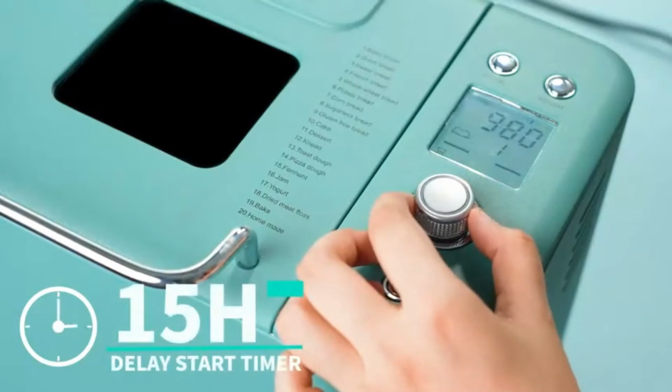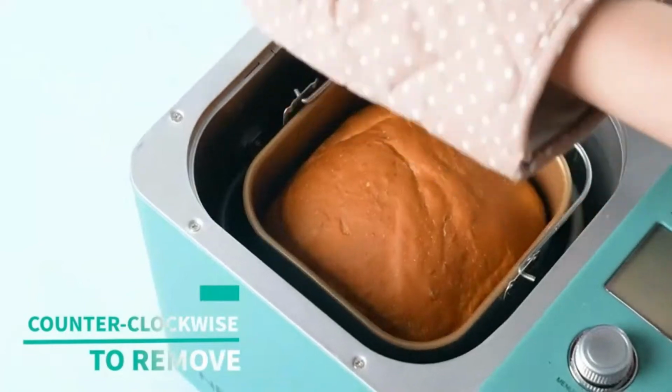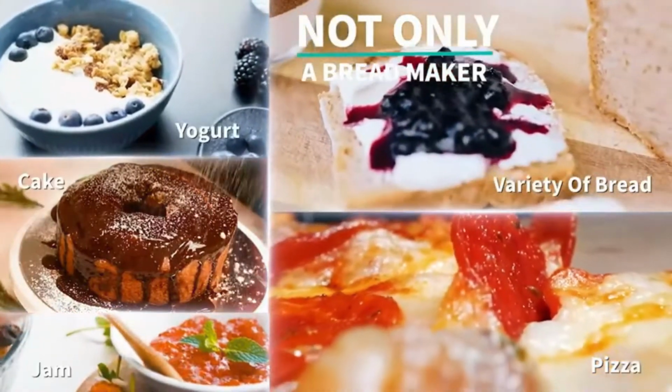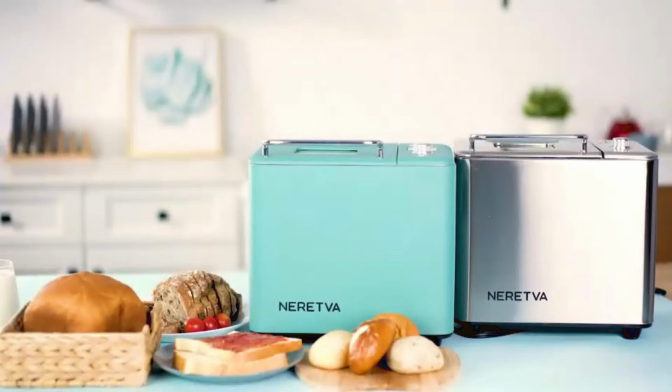Healthier and fresher bread, 15H delay timer, 1 hour automatic keep warm, 20 minutes power interruption recovery, 360 degrees double tubes heating promotes heat circulation allows enjoy the fresher and healthier homemade bread anytime.